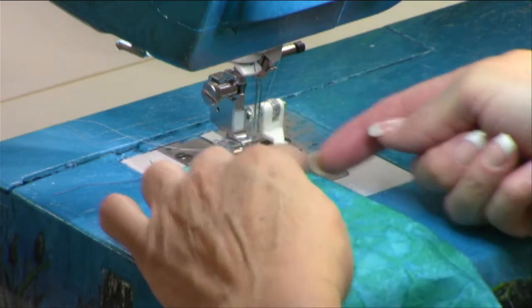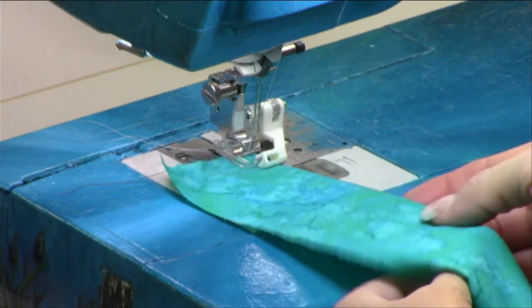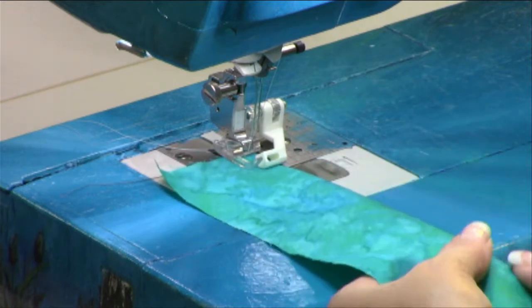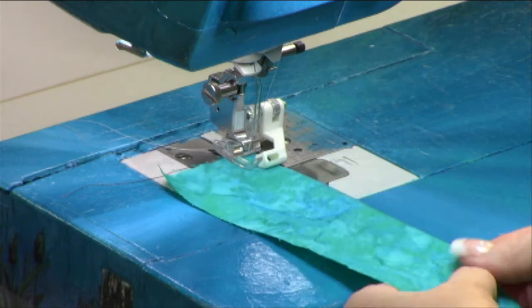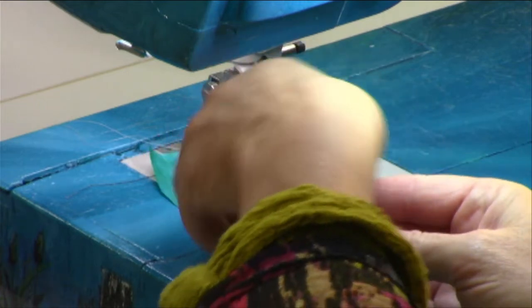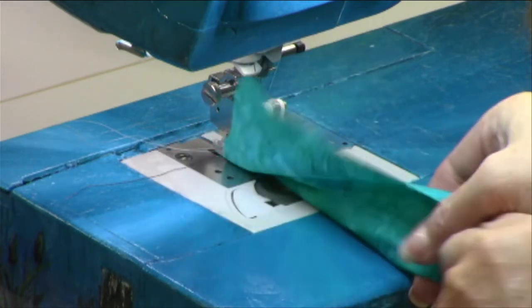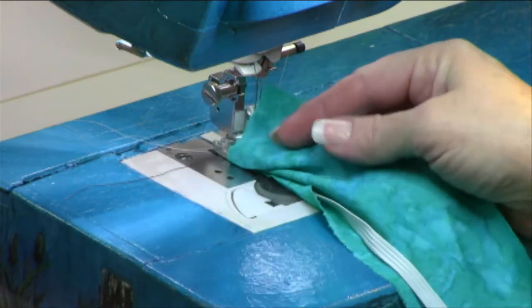So I'm coming down a little bit and doing that roll again. Just kind of feeling it. And again, there. I may not have it rolled right up there. Let's see. So you can see better what I'm doing.